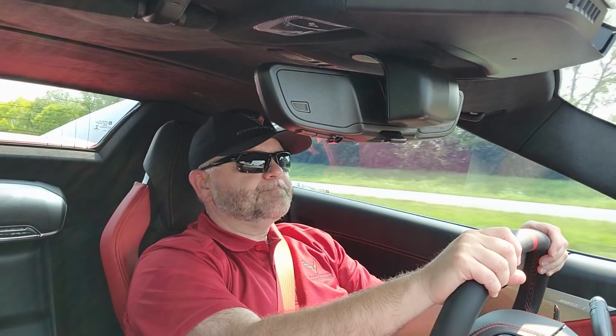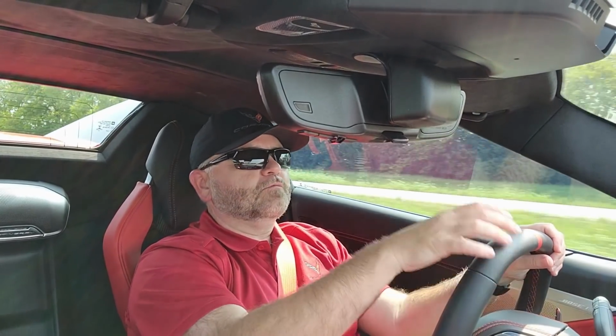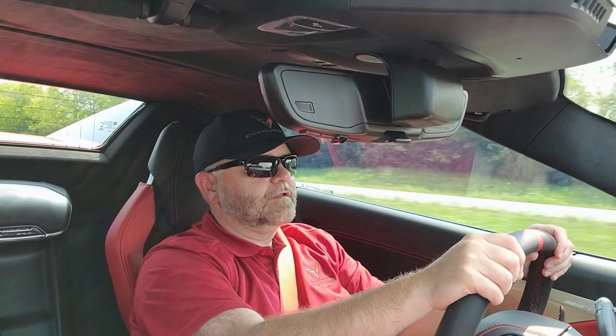So in just a minute, we'll exit so we can put the top down and feel what it's like inside with the top down at highway speeds. We're going about 72 right now, so just listen to what this sounds like at this speed inside the cabin.